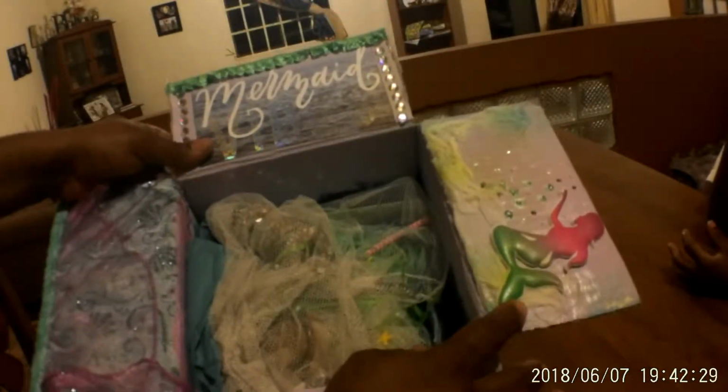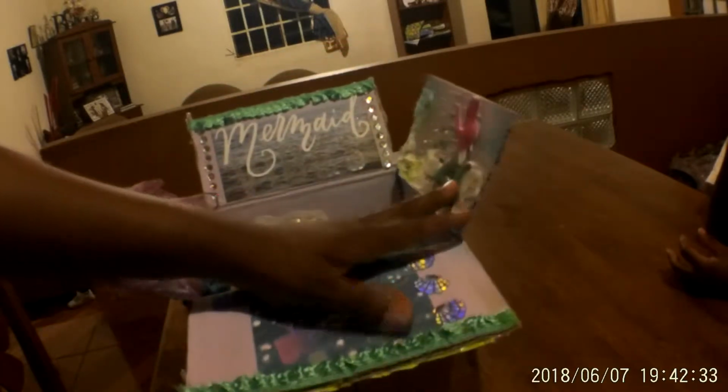So this is the inside of the box. I hope my lighting is not too bad. Let's just check if I take off that, if you'll see better. Okay, the lighting is much better without that. Much better. The natural light is much better.